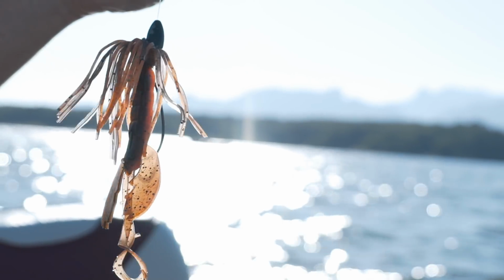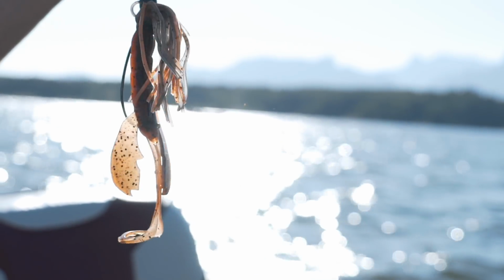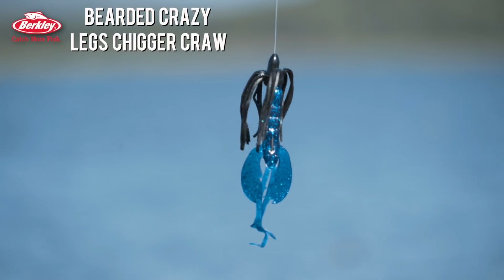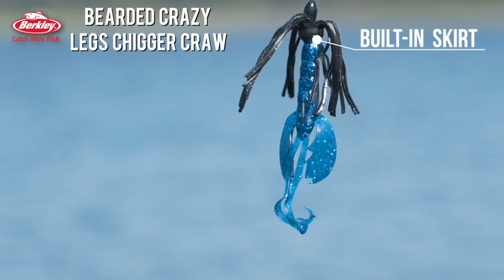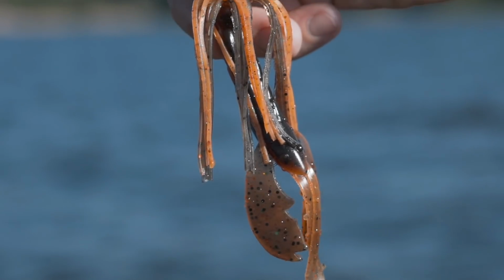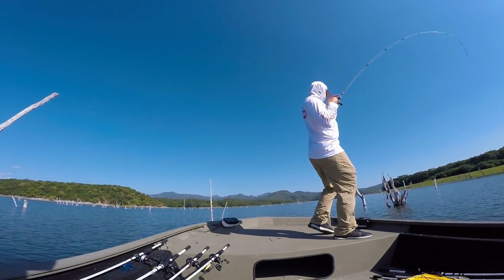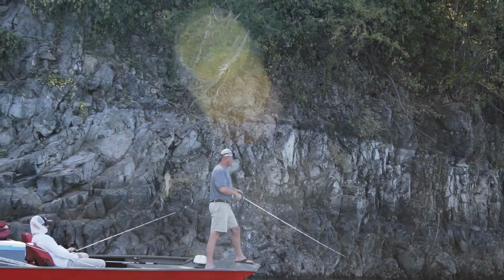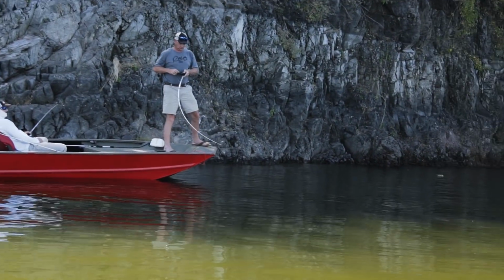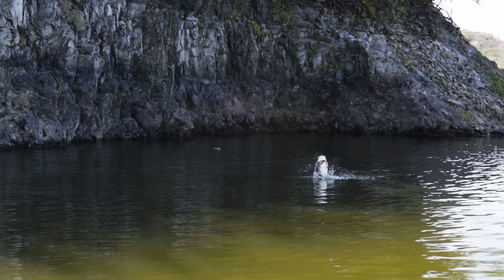Another key bait for me this week was the Berkley PowerBait Bearded Crazy Legs Chigger Crawl. And really all this is a soft plastic with a rubber skirt built into it. And this is really beneficial when you want to be weedless. You can fish this on a Texas rig, you can fish this on a jig head, a ball head, almost do anything with it. You have that profile of a skirt, except now your hook isn't exposed. So really cool design.